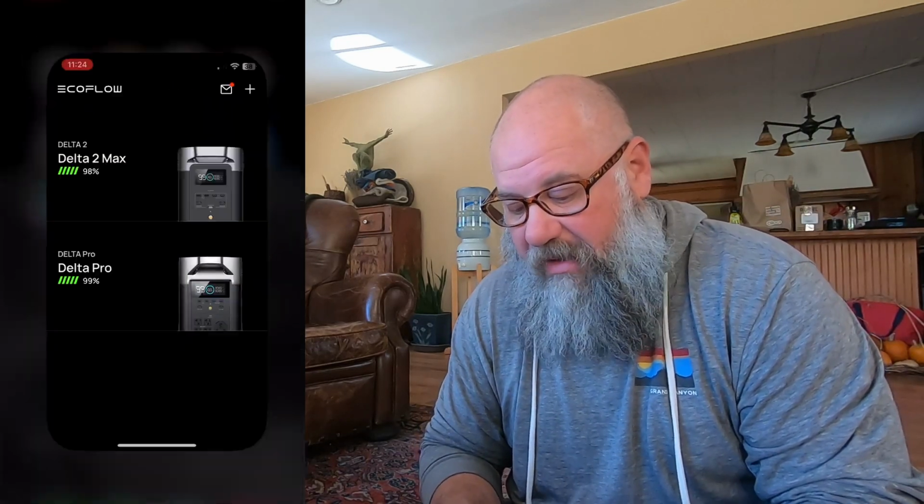Let's go back to the Ecoflow app real quick, because I do have the Delta Pro hooked up, but I also have the Delta Max hooked up. The Delta Max is in the Volkswagen Bug, and I have lights in there that are moving, LED, RGB lights that are moving all the time. And I do that to try to deter rodents from camping in. It looks like there's activity, and it seems to be working really well. I have had no rodents inside the Bug whatsoever.